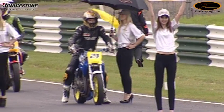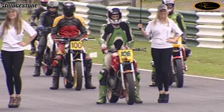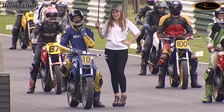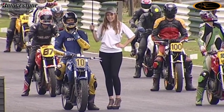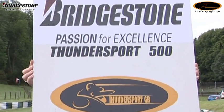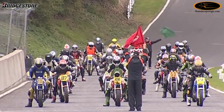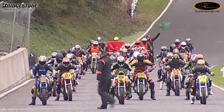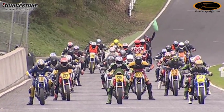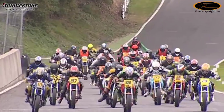The Bridgestone Thundersport 500s. It's the penultimate round here at Cadwell Park. Welcome to the Thundersport iPlayer. And if you want to know what's going on in the championship, it's still reasonably wide open. It's pretty much down to two riders: Adam Clark, number 87, and Sam Ludgate, number 10. Both riders on the left of your picture. Joe Barton, number 106, certainly had the pace so far this weekend here at Cadwell, but he's left it a bit late to put on a fight for the championship.